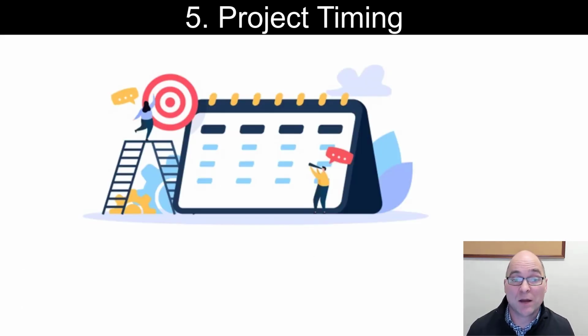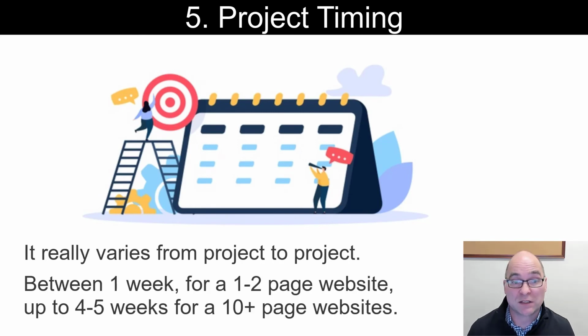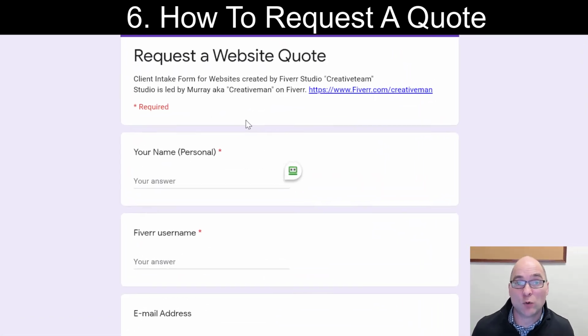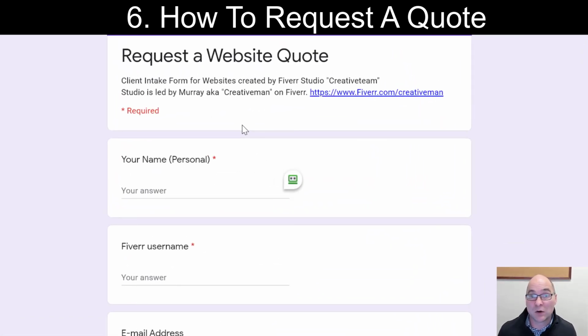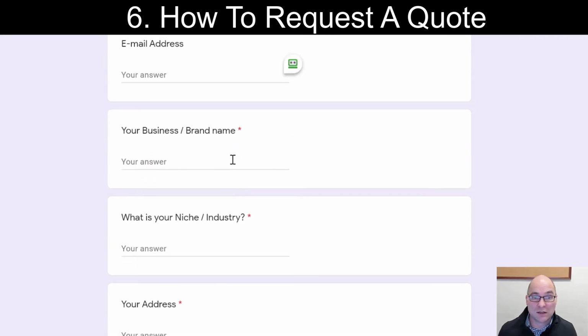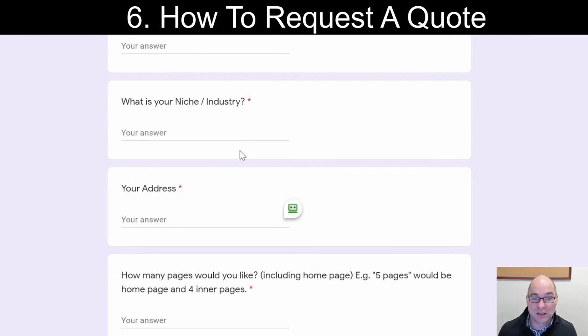And in terms of project timing, it really varies from project to project, between 1 week for a 1 to 2 page website up to 4 or 5 weeks for a 10-page website. Before you order, I'll give you this client intake form so that my studio and I know exactly what kind of website you're wanting. So just need your personal name, Fiverr username, email address, business brand name, your niche industry, your address. How many pages would you like?